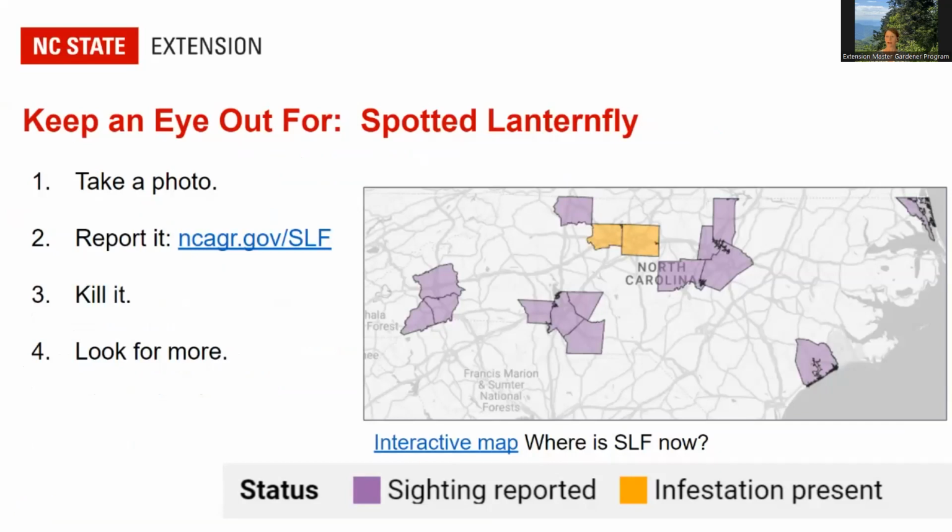And as Matt mentioned, please keep an eye out for spotted lanternfly. As you know, the first population was found in Forsyth County in June of 2022, and we are all being encouraged to keep an eye out for it and follow these steps if you see it. Take a photo, report it. Here's the link to report it, to kill it, and look for more. So keep in mind that there are resources for you.